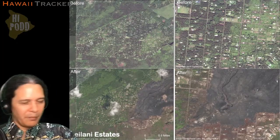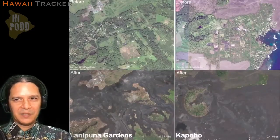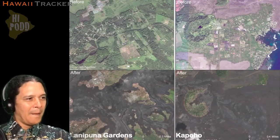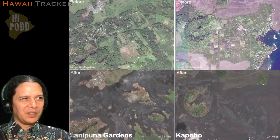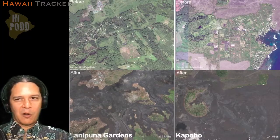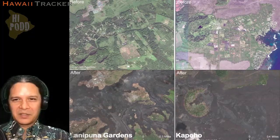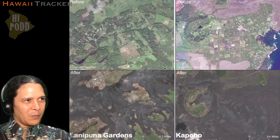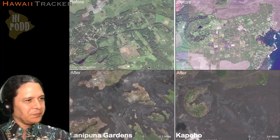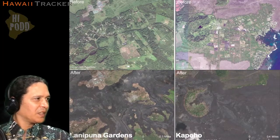Lots of branches we could go and talk at length about, but I'm just trying to keep it at a high level here as far as overview. Lanipuna Gardens on the left, Kapoho on the right. Before and after, you see how much more dark is on the image there. It's really heartbreaking to see these areas. All the community there displaced, right? And not a huge amount has changed since.